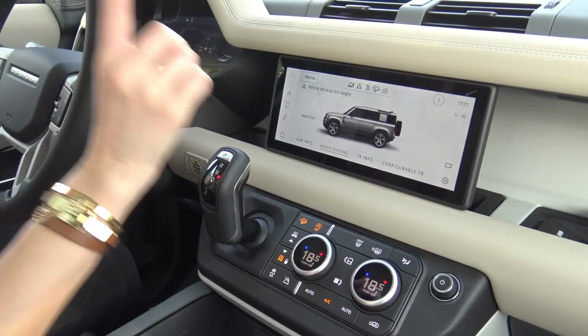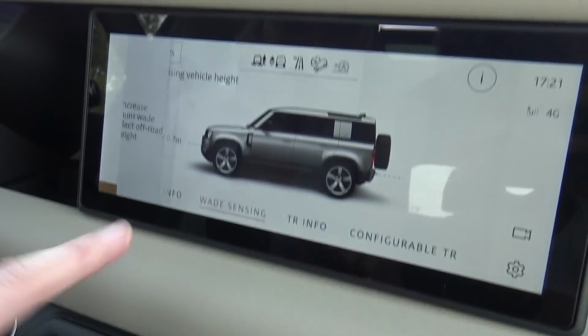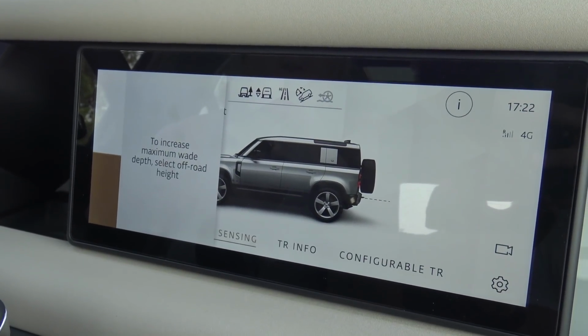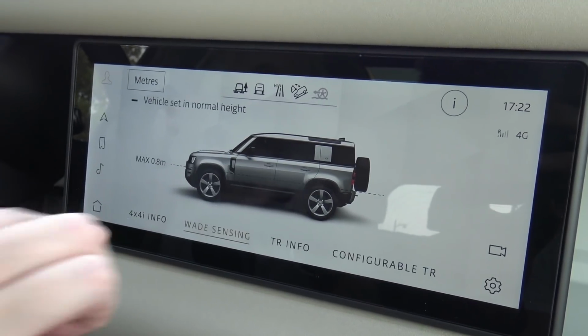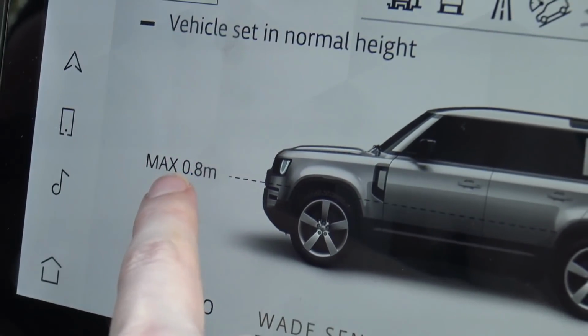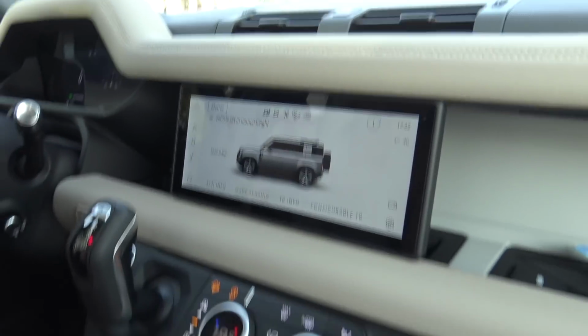I'm going to raise the ride height of this car just with this button. Watch this. And you can actually feel how high that goes. Now it's gone up to 0.8 meters. You can go up even higher.